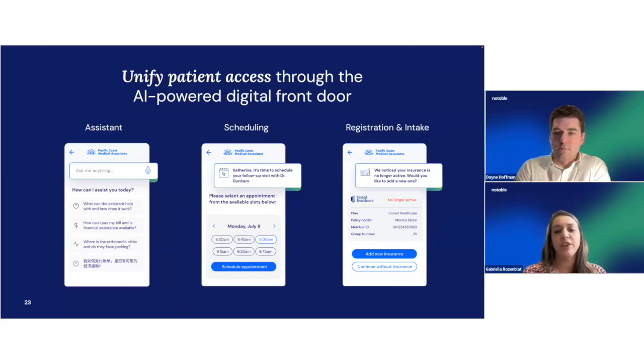Having this exchange done ahead of the visit not only allows the patient to feel prepared, but is also saving that time to allow patients to get in quickly and allow providers to focus on being patient-centric with their conversations instead of having to focus on documentation requirements or pieces of the visit that need to be collected from a chart perspective.